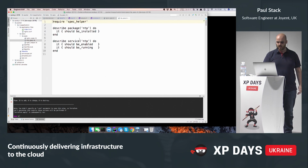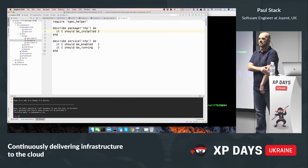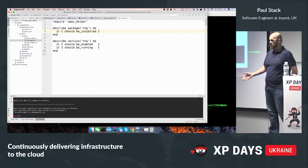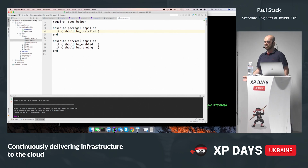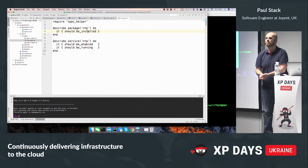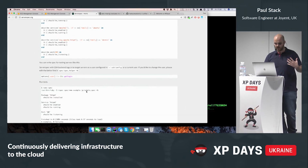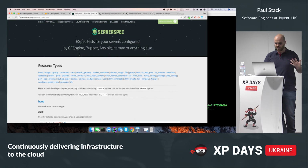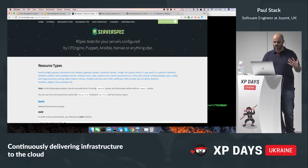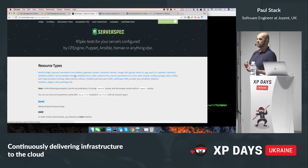We can say NTP should be installed, NTP should be enabled and running. We can say that this file path location should exist. We can say that these users should be specified on the box, and that the user should have these permissions on the box. There's a whole ton of what ServerSpec can do. If I show you the resource types, you can have a little look at it, but you can see that Docker containers should be running, processes should be running, iptables should be running. Everything is on there.